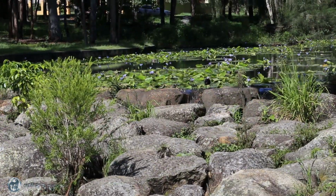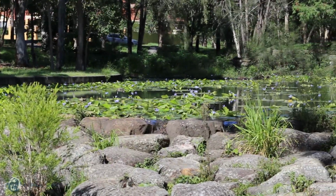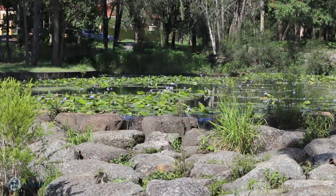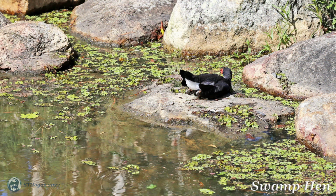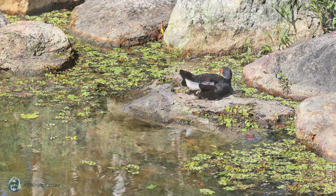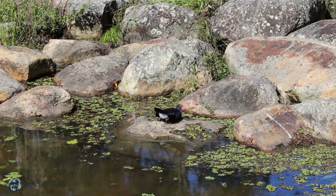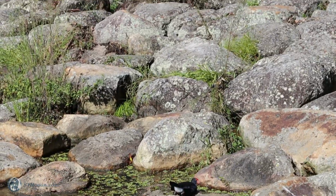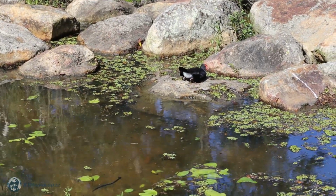This is just a small part of the lake, at the very end of this part of the lake. That is a swamp hen just resting on a rock. This is only a tiny section of the lake, but it's usually worthwhile having a look because there are often a few birds in it. The cockatoos like to get into the trees around this end as well.